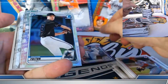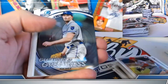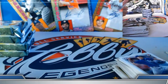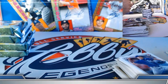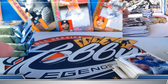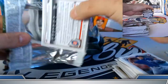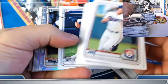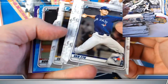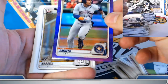Kirby on the purple paper to 250. Fulton and Drohan refractors. Soderstrom, Lacy, Detmers, Hancock first chromes. 120 out of 250 on the Kirby here. There it is. All right, last autograph of the case lurking in these next few packs here. Good luck. Dingler, Swiney on the refractors. Sky Blue Chrome. Liam Norris. Purple. Zach Daniels. 197 out of 250 on the Daniels.